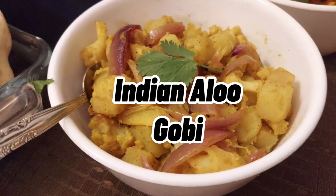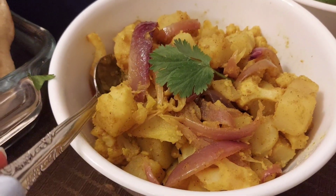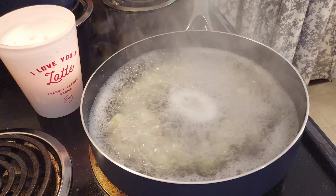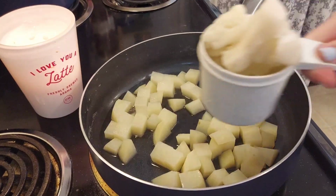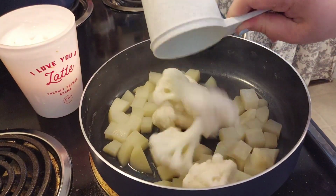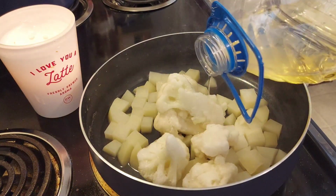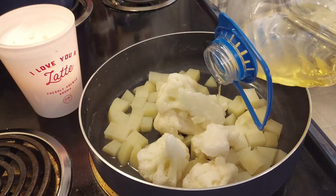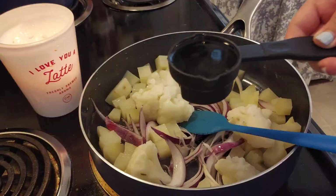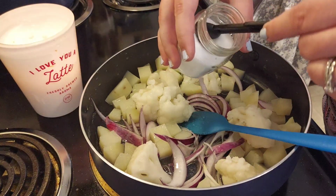Next up, we're making Indian Aloo Gobi. This is a spiced potato and cauliflower and onion dish. I went ahead and prepared the potato just like I did in our previous recipe, where I just boiled the cubed potatoes till they were fork tender and then drained them off. I added in my cauliflower, a little bit of oil just so that things don't stick on the bottom. Then I sliced up my onions and added those in, and added in a little bit of water after that had cooked just a bit.